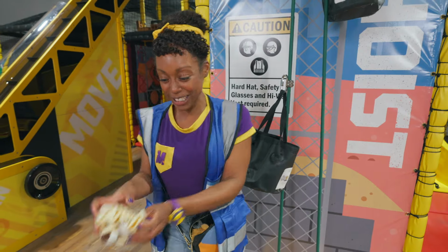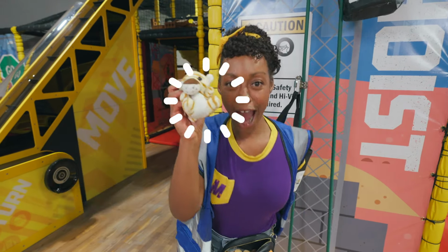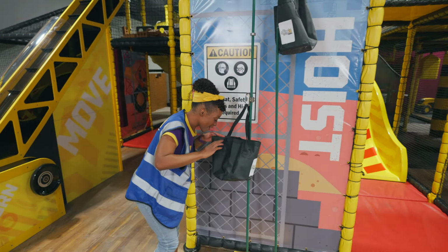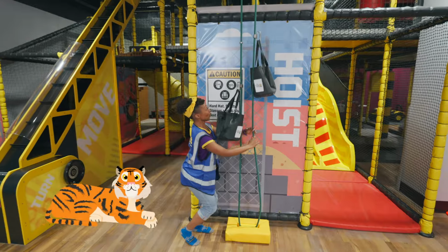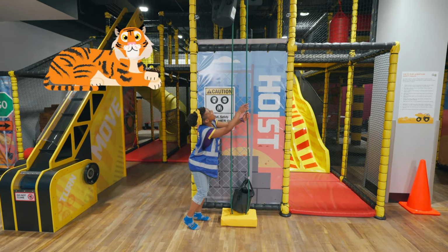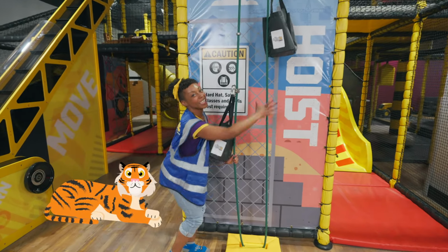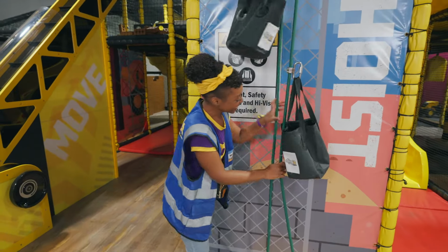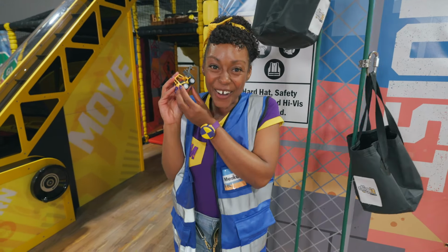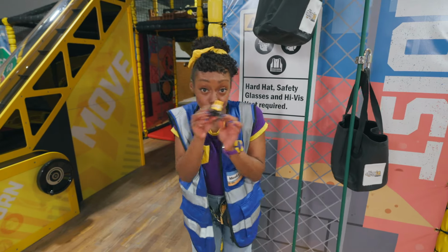Let's see what I have in my jam pack. Tiger! Are you ready? Ready? In you go! Have fun! Woo! Wow! Now the tiger is going up high! And now it's coming down low! Now it's going up high! And look! Our construction vehicle is on the other side! Wow! Being a construction worker is a lot of fun. Okay, let's drive away.